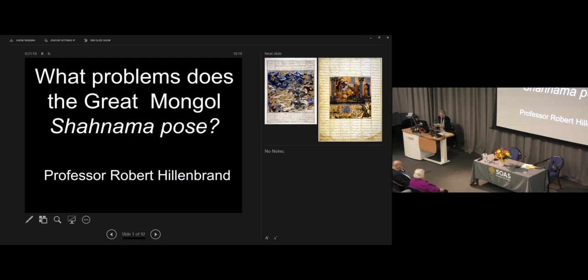The manuscript, which in its original form probably consisted of about 280 folios, I hope I took these notes down correctly last night, with 190 illustrations, although it is thought it was never completed, left Iran in the early 20th century and was broken up, and its pages were scattered. And if I'm not mistaken, you mentioned that there now exist some 57 individual pages in a number of collections around the world. Having mesmerized us with the title of the talk last night, which was "What Makes the Great Mongol Shahnama Great?", we need to find out why the evening tonight is entitled "What Problems Does the Great Mongol Shahnama Pose?". So to find out about that, please welcome Professor Hillenbrand to the podium.